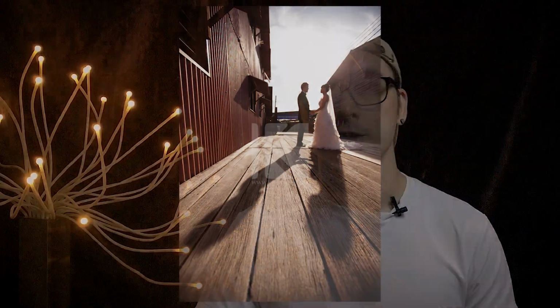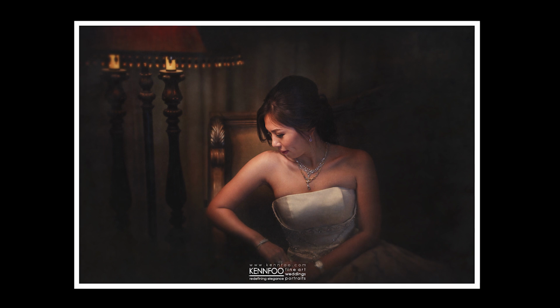And another example is shooting under tungsten lighting, perhaps in a hotel room with only downlights available. How do you then pose your couples so that they will be properly lit by the downlight, yet still look naturally blended in the shot? All these are the things you will learn when shooting with available lighting.